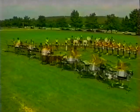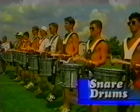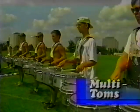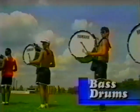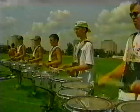The middle portion of the Cavaliers show this year is a combination of 2 works by Malcolm Arnold, Cornish Dance and English Dance. In writing this, I've tried to relate the different voices in the percussion to their parallel voices in the brass. And English Dance in particular begins with the multi-toms basically playing what the middle horns do. And then the snare drums will play exactly what the sopranos play.